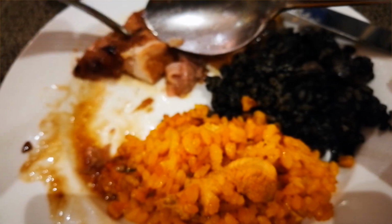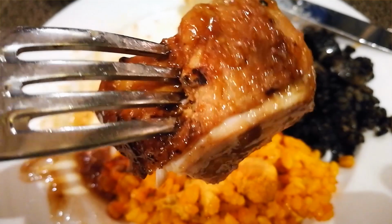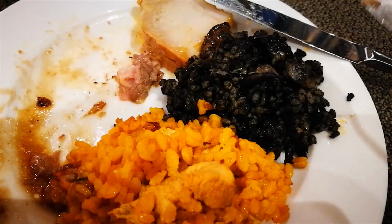No, we'll try the skin. Try with a bit of skin. Look at that, it's glistening. Nice and glistening. That skin has so much flavor. I should have gotten some more, but we'll limit it to that bite. That's good enough. Now we'll try the paella con tinta.